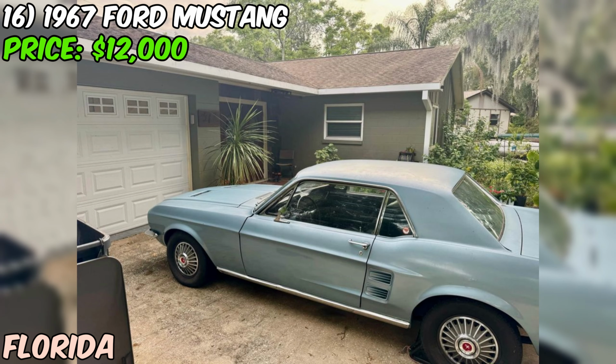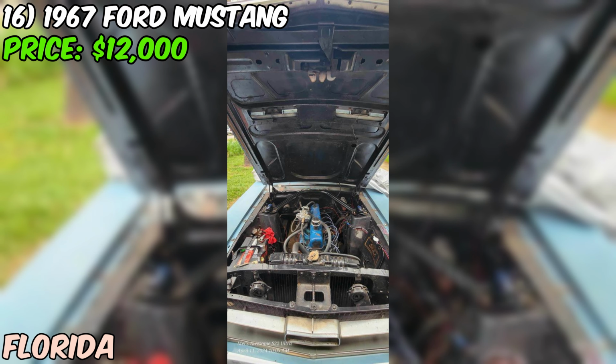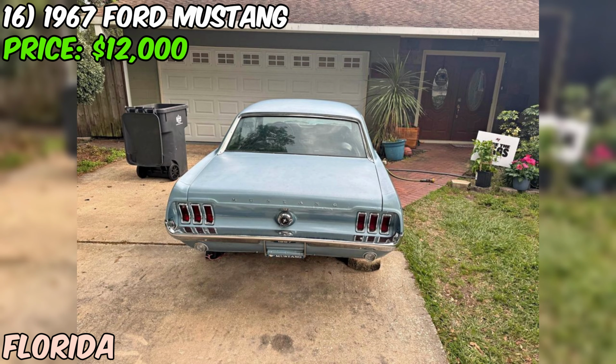Overall, this 1967 Ford Mustang seems like a solid classic car that has a lot of potential for someone who is willing to put in some work to restore it to its former glory. The fact that it has very little rust and comes with extra trim parts is definitely a selling point, and the price seems fair considering the overall condition of the car.